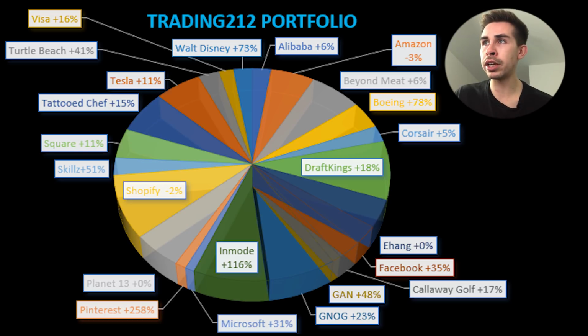We've got a new position here in Corsair, which is up 5%. I am considering making this Corsair position probably double the size it is at right now. We've got DraftKings here, which is now a big chunky position, and I plan to hold that for a very long time. We've got EHang, which is currently flat, but I'm really happy because the short report came out and I was able to get my average down from $60, $70 down to about $45, which is amazing. The only problem is that I've averaged down and the position has got a bit big for a spec position, so I am probably going to trim some of this over the coming few months.